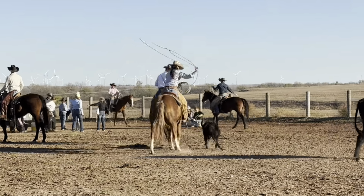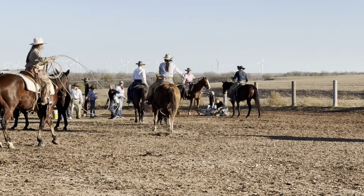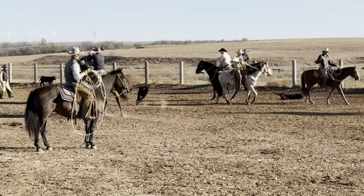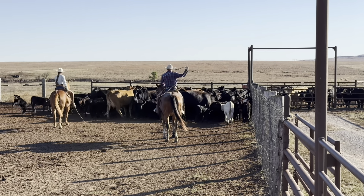Most of these folks out here branding calves and roping are doing cowboy work day in and day out. These folks are your ranchers. They're the ones that are raising and providing the beef that comes out of your grocery store. So when you eat your hamburger and your steak tonight, you can thank these folks. They're doing an awfully good job at caring for these animals to make sure that our country has good food on your table.